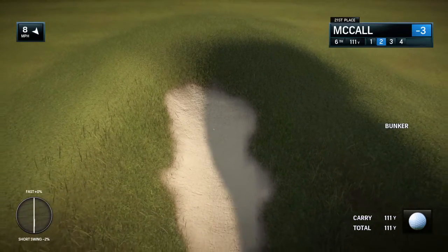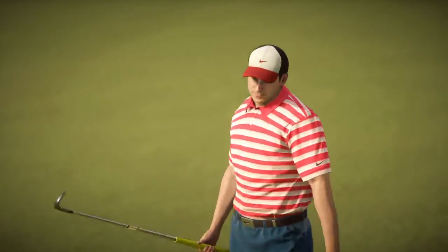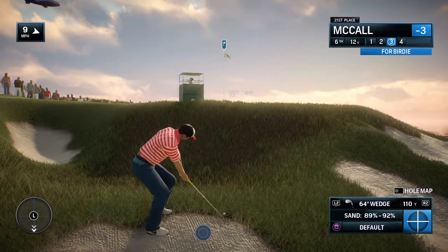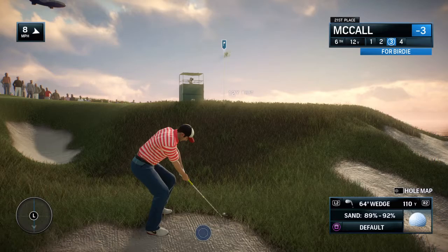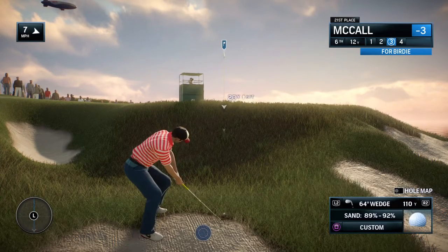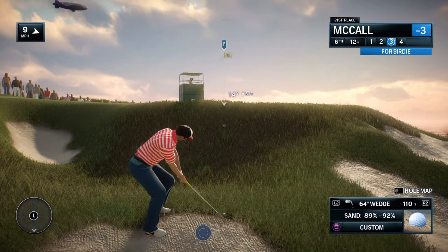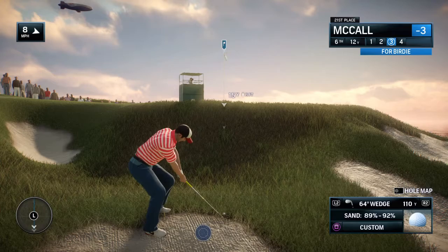Well, he'd like to have that one back in the bunker. Still a chance to get it up and down. So getting set for a greenside bunker shot. Frank, when I think of the great bunker players in the history of the sport, I think about Gary Player, Seve Ballesteros, whom you knew so well. What did they do that made them so effective on these greenside bunker shots?